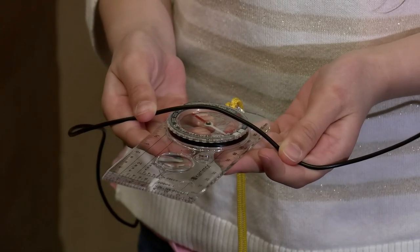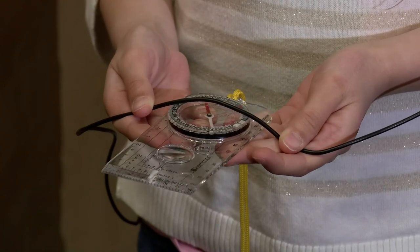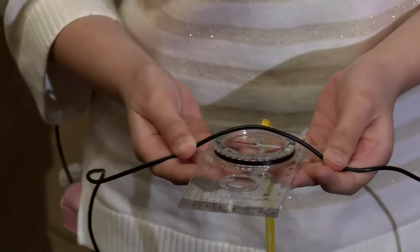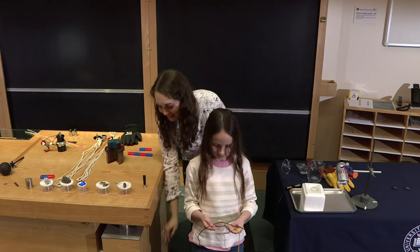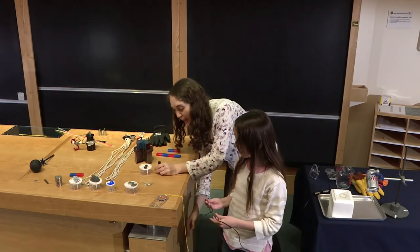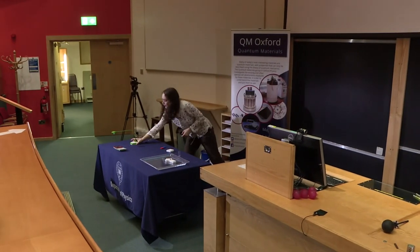Now. There we go. Right, I'm going to do it again. Now. Okay, so what can you see? The needle is turning. Let's show everyone else. Right, I want you to pop the compass up on the corner of the table here, and we're going to go and get the camera so that we can show everyone exactly what is going on.